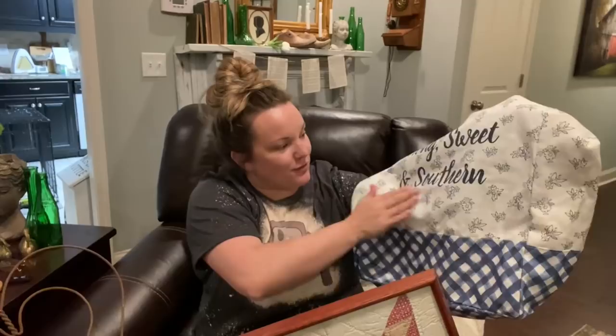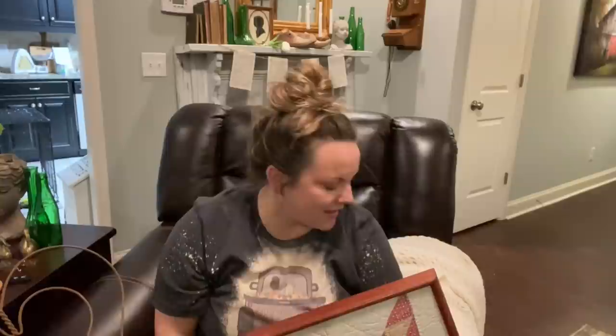Here, let me flip it around this way. Anyway, strong, sweet, and southern. It has the little gingham looking print down there, and little flowers. I just love how cute it is. And it has the little tie. I thought this would be so cute to take with me on my junkin' adventures. It's only $5, and it'd also be cute to take to the beach, to the river, things like that. So I purchased that at Home Goods.